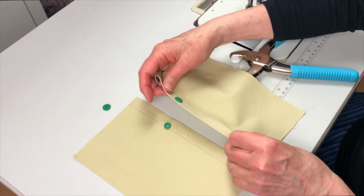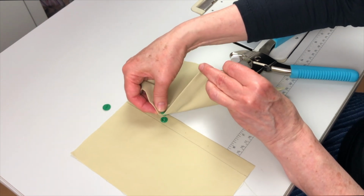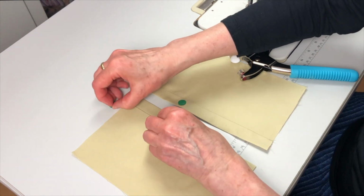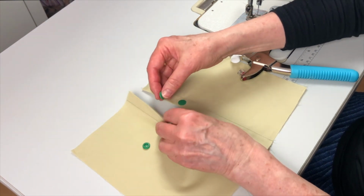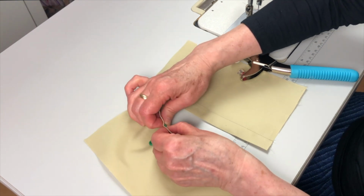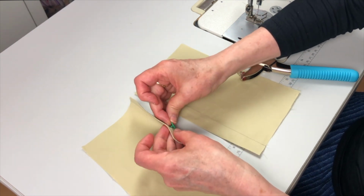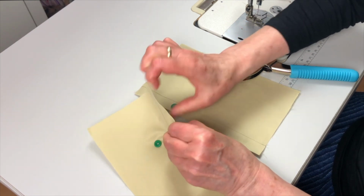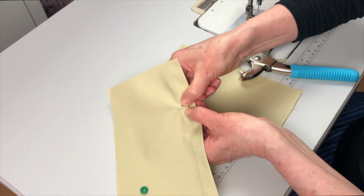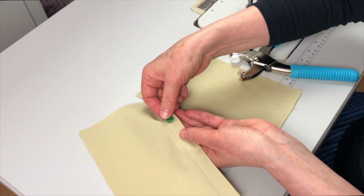Check first that you've got this right way around, and it is indeed going to work. It's going to popper over, because once you get these things in, there's no turning back. So this time, the end cap goes on the underside. And again, it's pushed through these 2 layers of fabric. You can use an awl, or you can use a pencil eraser if it isn't going through easily. Put on that inward section then.